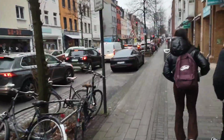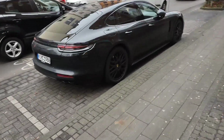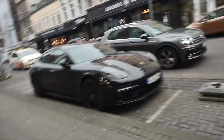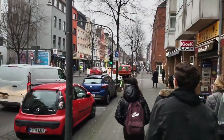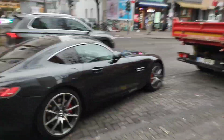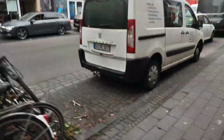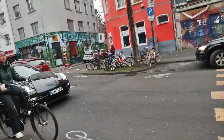Guys, there's the Panamera GT. There's another Panamera GTS. Well, that's fun. And a Cayenne. Again. Fun. Ooh. The end. That's fine. Back towards the GTS. And twin turbos. There's the Panamera again.